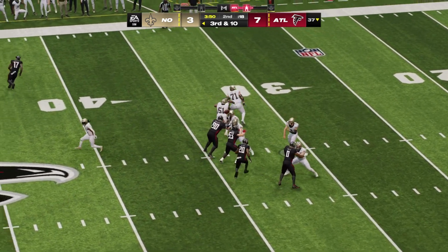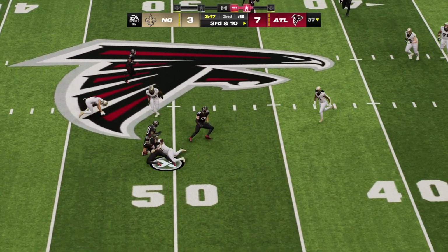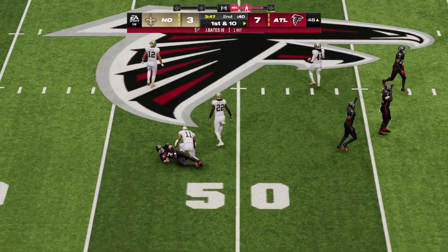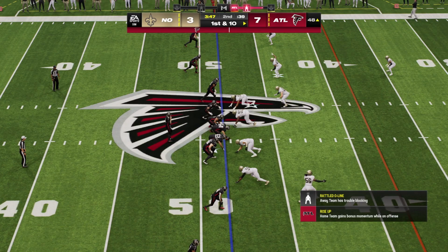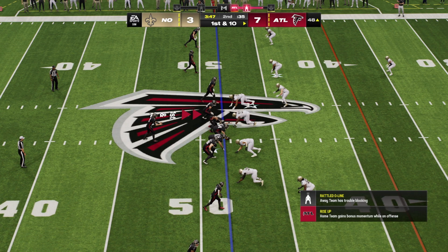Again, it's Carr. Oh, he rifles one, and that's going to be intercepted. Picked up by Jesse Bates. And they take possession 2 yards away from midfield at the 48-yard line.